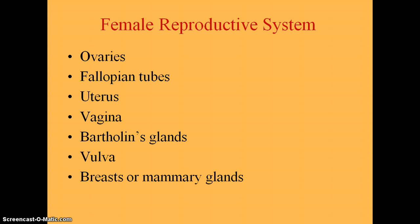The fallopian tubes are two tubes about 5 inches long. They're attached to the upper part of the uterus, and the lateral ends to the sides are located above the ovaries, but there's no direct connection. They have finger-like projections called fimbria that help move the ovum released by the ovary into the fallopian tube. And it serves as a passageway for the ovum as it moves from the ovary to the uterus. What moves it along is peristalsis.